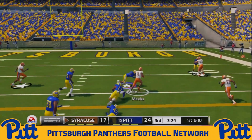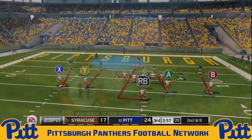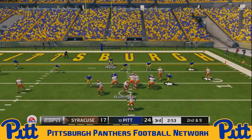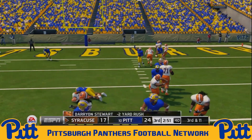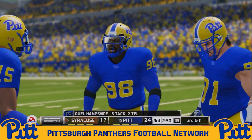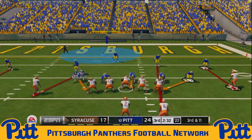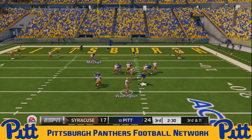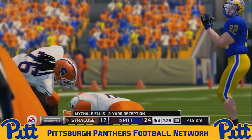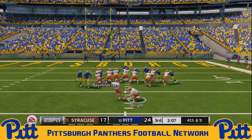Washington now on play action. He's got Josh Meeks over the middle of the field, sheds a couple of tacklers before Adarion Mitchell comes over and smashes him down from behind. Big gain for Syracuse into the red zone now. 2nd and 9, and off the edge comes Quell Hampshire. Uses that speed to drag down Darion Stewart for a loss. Sets up 3rd and 11 now as the Orange need to try and find the end zone to keep things level. Washington dances away from Jalen Hills, eventually dumps it off to Michael Ellis. 2-yard pickup, and the Orange forced to settle for another field goal.